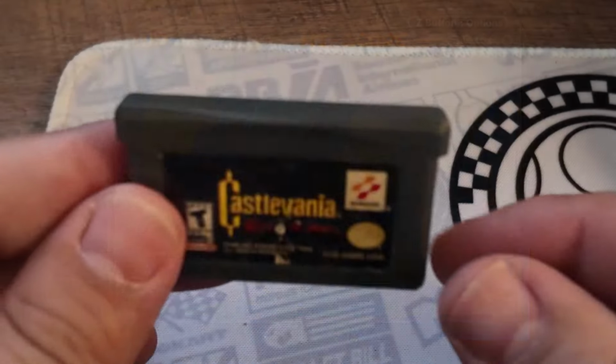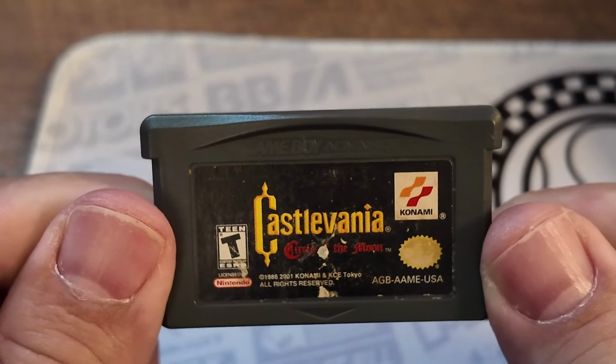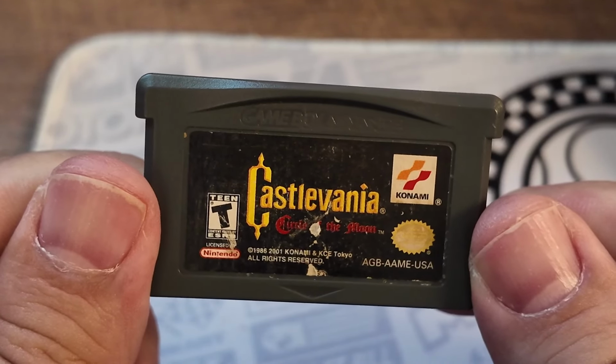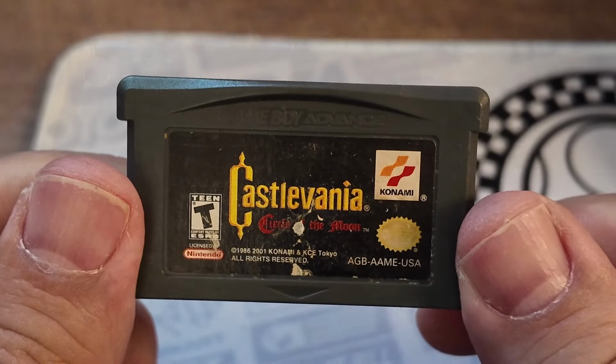If I owned them all, they would all be on this video. This is Castlevania Circle of the Moon. The Game Boy Advance Castlevania games are absolutely spectacular, and this is just the only one I own right now. I am on a quest to get them all, but this is the one I've got, so let's take a look at Circle of the Moon.